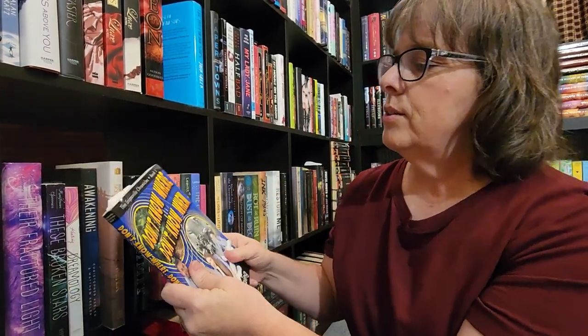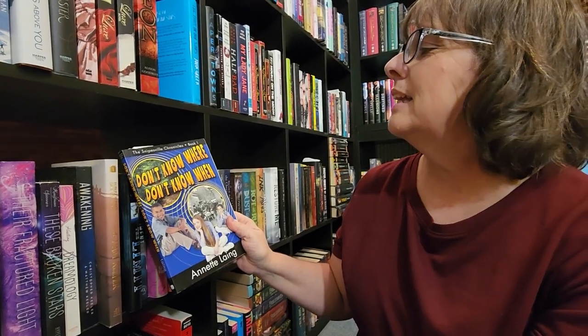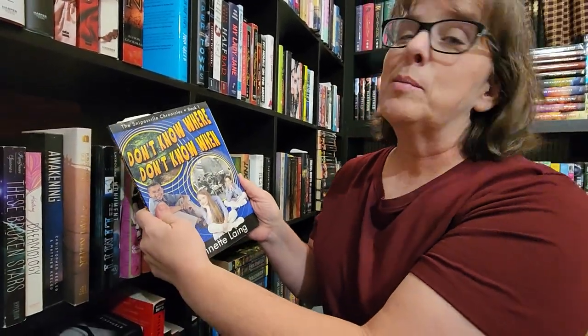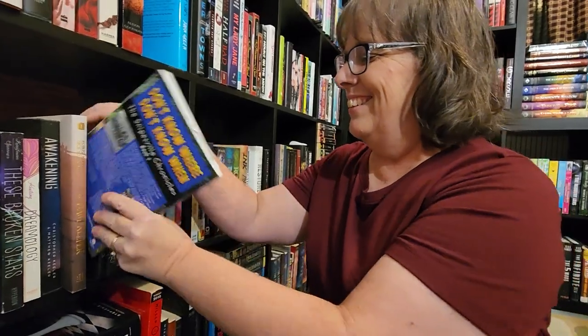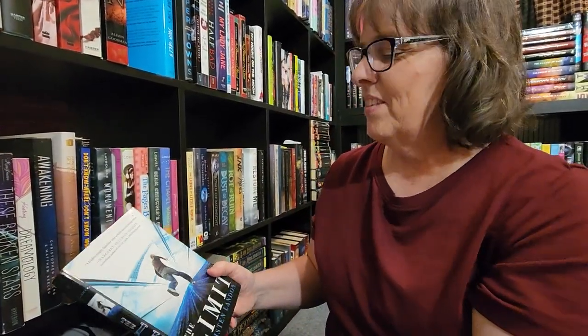Okay. Don't Know Where, Don't Know When by Annette Lang. I feel like this should be in middle grade. Why is this right here in this YA? The Snipesville Chronicles, book one. I have no idea what this is. It was mine at some point. Where did you get it? I don't know, but I remember reading it when I was 9 or something.